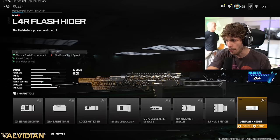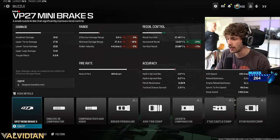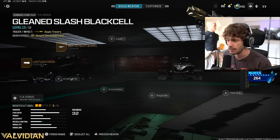Basically L4R flash hider is going to be a great muzzle. Even though it just got nerfed, this is going to add so much recoil control, really making the weapon very easy to use. What you guys can also add is going to be the compensated flash hider. You're going to have a little bit more recoil, but you're going to be kind of off the radar. And then another very good one that's very hard to see if you're using iron sights will be the tray bucket break, however you say that. And then if you want to be off the radar, I would add the shadow strike, but there's going to be so much recoil to where the gun's kind of hard to use. Sorry for all that yapping.